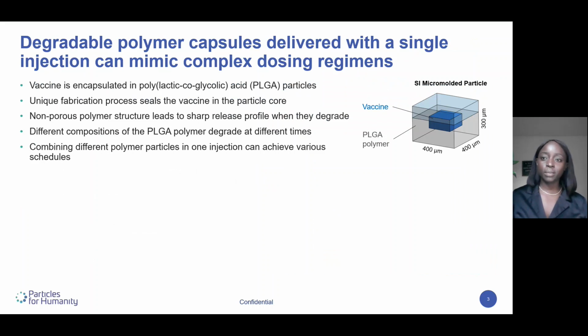The technology we're developing comprises degradable polymer capsules delivered in a single injection that mimics a multi-dose vaccine schedule. Vaccine is loaded into the core of a particle about the size of a grain of salt, as is shown in this graphic on the top right corner of the slide. These particles are made from a water-degradable polymer using a unique process that results in a sharp burst release of the vaccine. The idea is to then take different polymer compositions with varying degradation time points and combine them into one injection that mimics a multi-dose vaccine schedule.